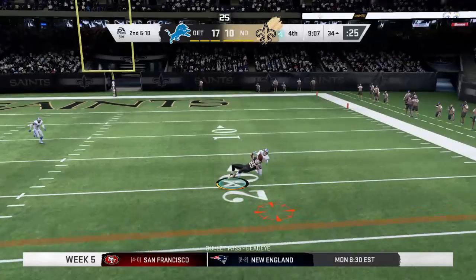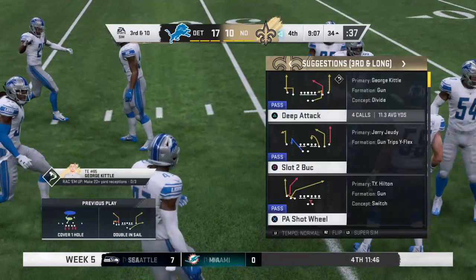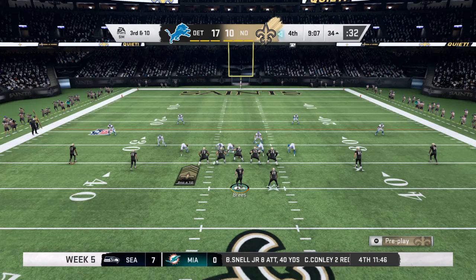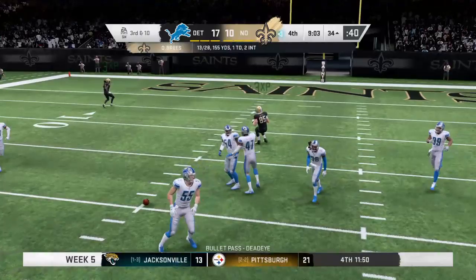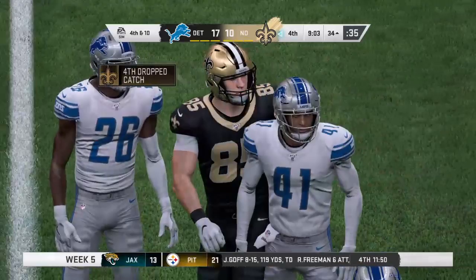Another throw on second down, and this one incomplete as well. Big play coming up. Here's third and 10. I would expect to see some pressure here. Watch the ship. Watch the ship. The pressure drops off as they'll look to throw. And that is incomplete. Pass intended for George Kittle.